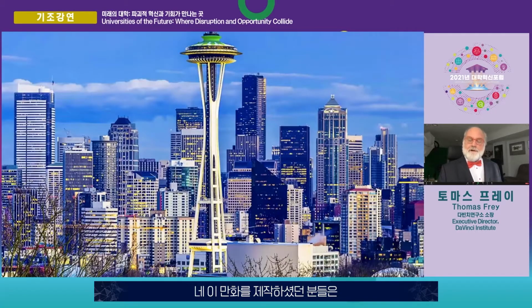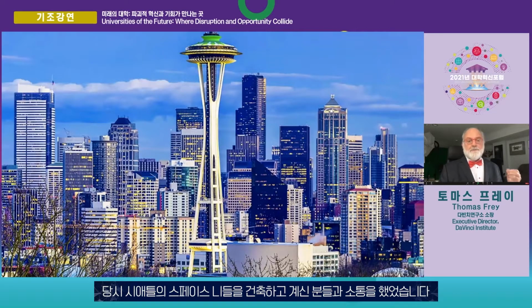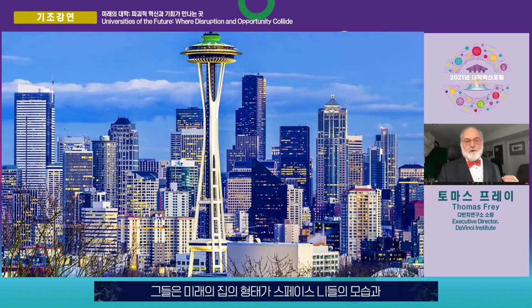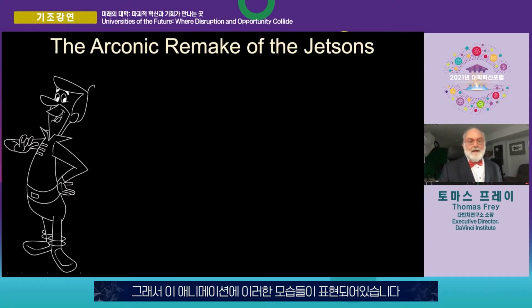So the people that created this cartoon were actually in communications with the architects that were building the Space Needle in Seattle at the time. They were getting ready for the 1965 World's Fair in Seattle. And so they had this notion that all the houses in the future were going to look like the Space Needle. And so that's why you see some of the houses up on stilts in that video.